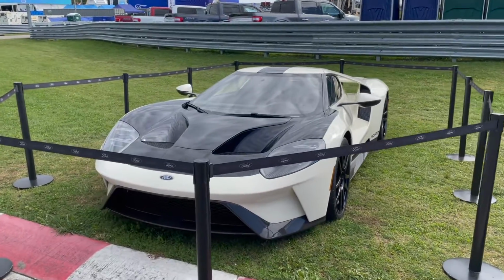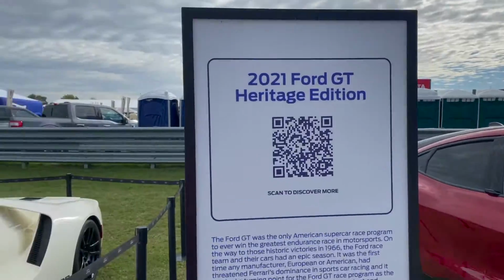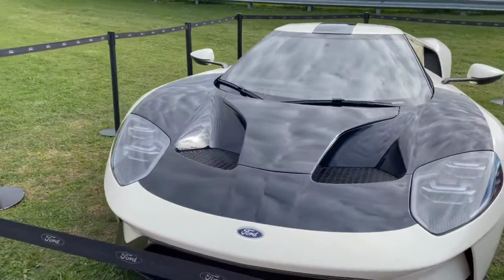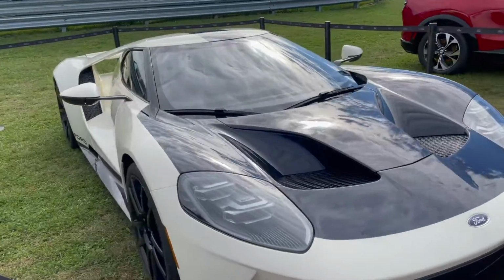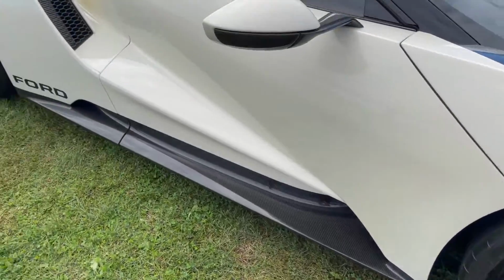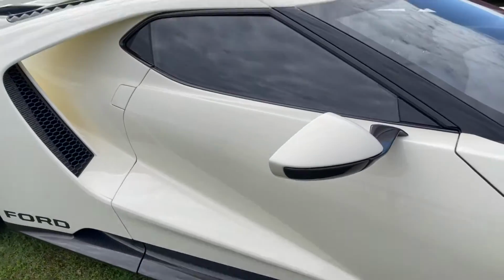All right, so this is the new 2021 Ford GT Heritage Edition. We can see it right here. First impressions is I absolutely love it. I've never been a fan of these dark hood, different colors, but other than that, the cream color with the black wheels, all the exposed carbon fiber on the mirror, on the side sill. I mean, it just looks amazing.